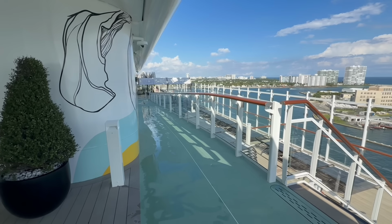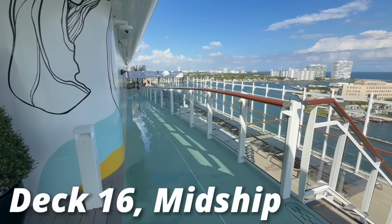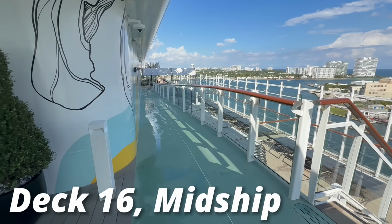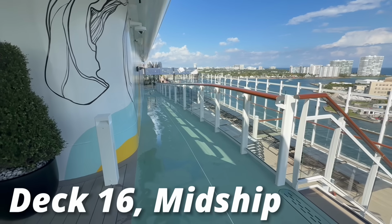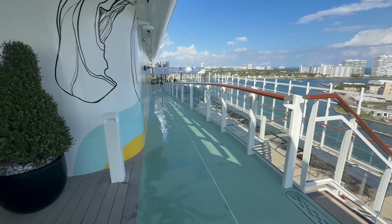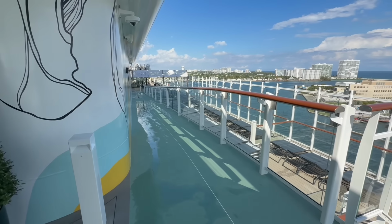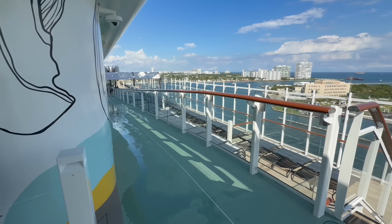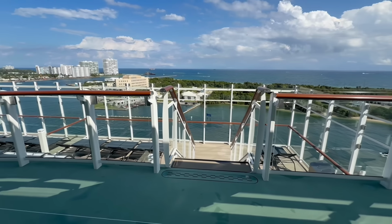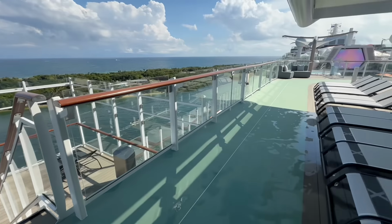Starting our ship tour off on deck 16, this is more mid-ship, mid-aft area on deck 16. There's no direct elevator coming up here unless you are in the Retreat. If you're in the suites only area, then you can go in the forward and take an elevator all the way up to that deck. But otherwise, if you need a ramp or some kind of accessible usage here, if you have special needs, you have that here, or you have stairs if you're able to take the stairs as well. There are stairs towards the forward of the ship as well.